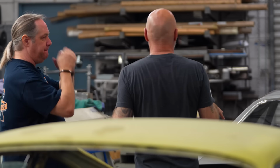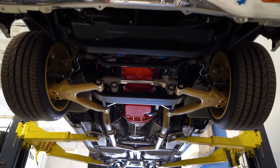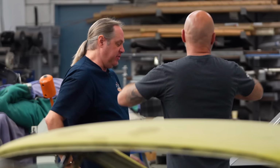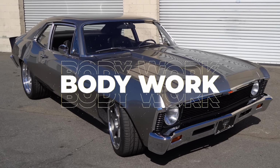Typically what we do is we'll start with mechanical, but I want to do it a little backwards today, because although the mechanical is radically impressive on this car, it is absurd what he did, yet it looks so right. So let's talk through all the body mod stuff first. The big major thing is down the side of the car. There's a body line, just a little bit below the main crease off the quarter and the door. That is now gone.